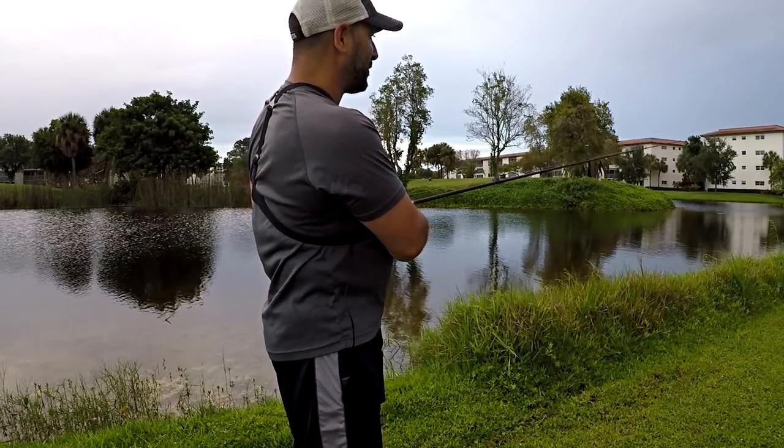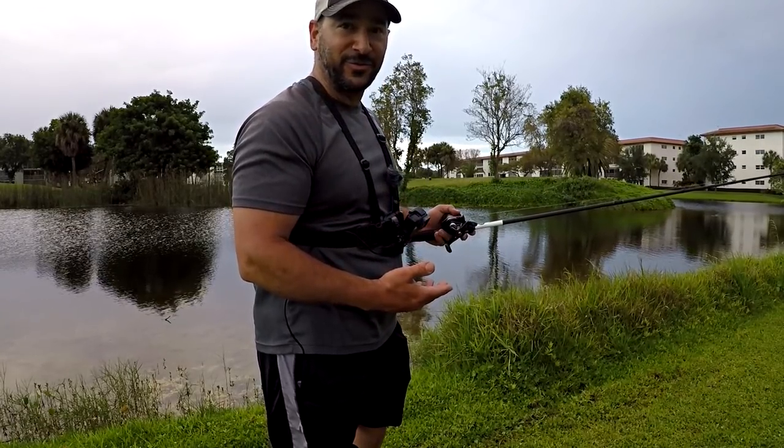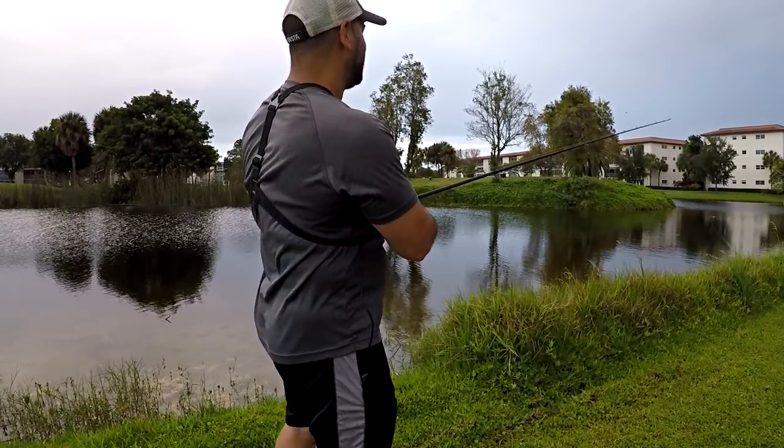And these ponds right here in my parents' backyard are just a great filler for the chances and the opportunities I have to come out and do a little Florida bass fishing. So y'all stay tuned. I'm gonna start chucking and winding and see what I can come up with.